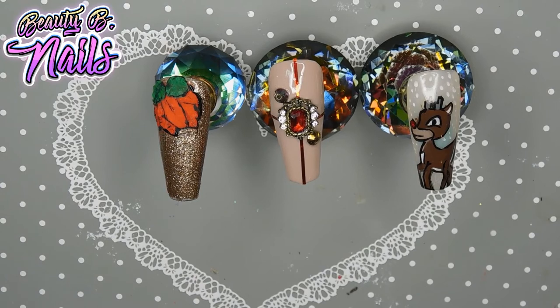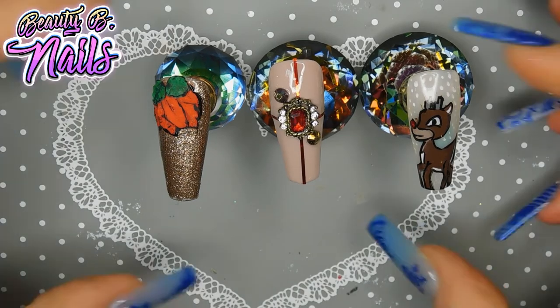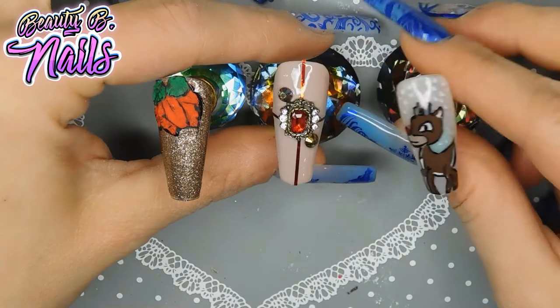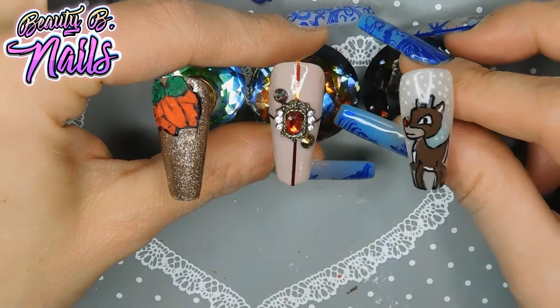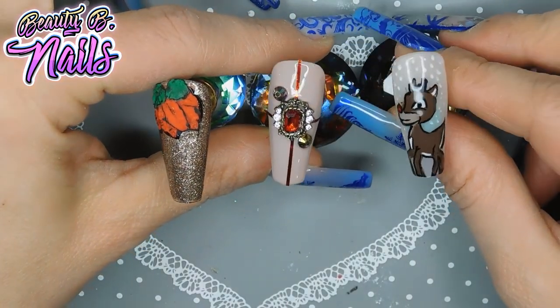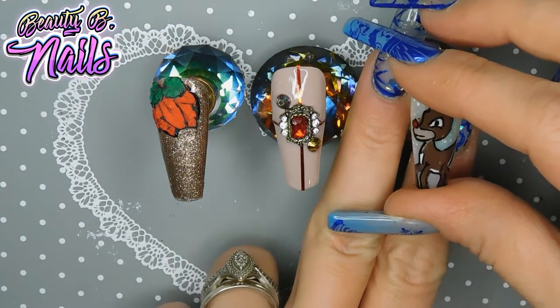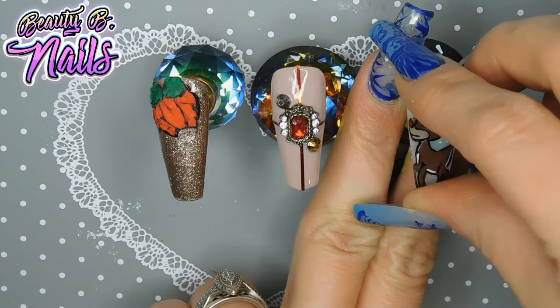Alright guys, there is my second set of 12 Days of Christmas. I did Rudolph the Red-Nosed Reindeer. Hope you guys enjoyed it. I think it's really cute. I was going to draw the little lady deer too, but I thought no, I like them like that. And I only did 3 nails this time because I just thought it was really cute.